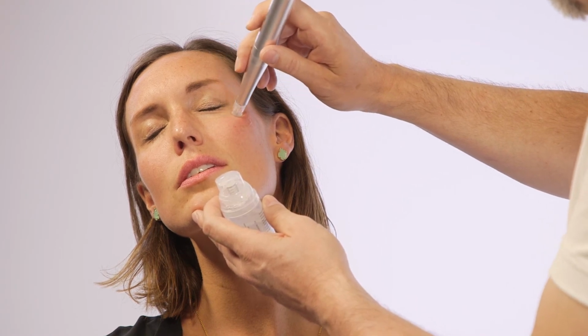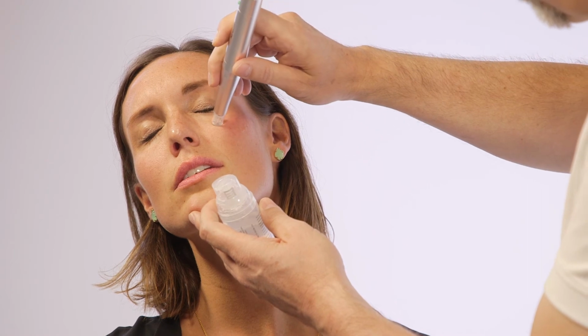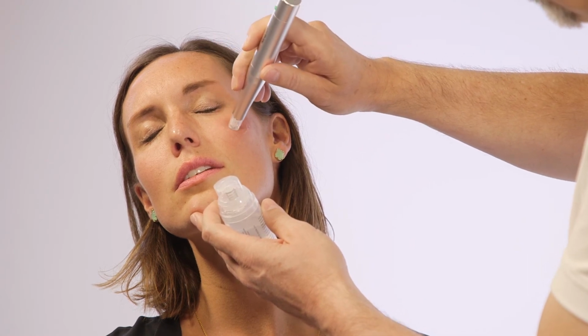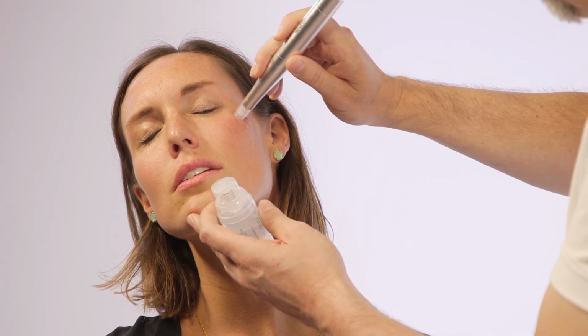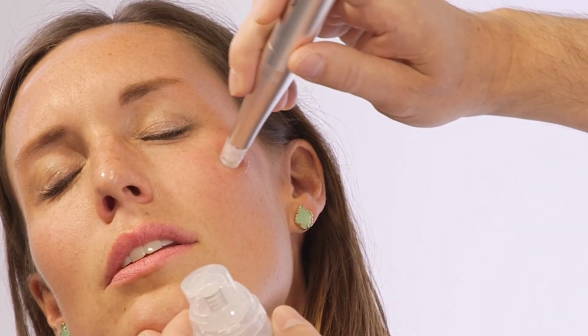how quick the product disappears and goes into the skin. And that's all about. So you see, it's pretty easy.